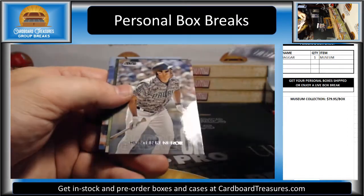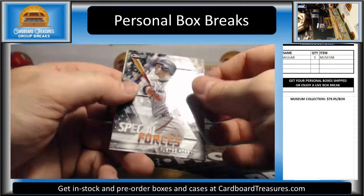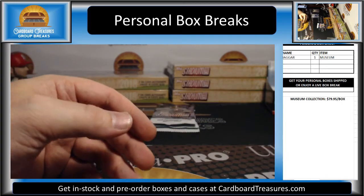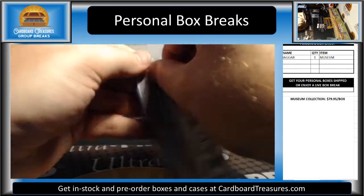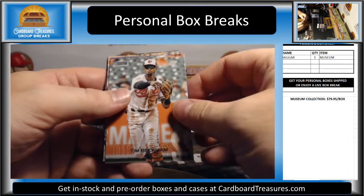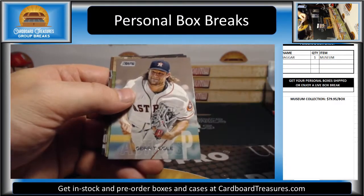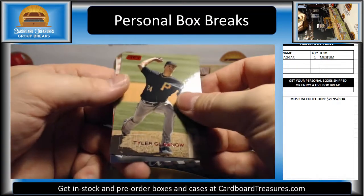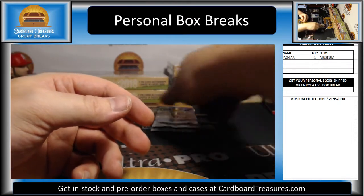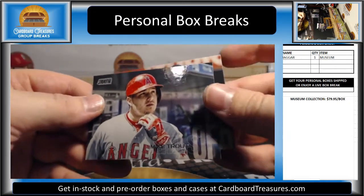Come on, let's finish strong. Dylan Maples, Hunter Renfroe, Javier Baez, Lewis Brinson, Nomar Mazara, and Buster Posey Special Forces. Max Scherzer and Michael Conforto. I could seriously just spend like 2 hours breaking one box of this, just looking at the pictures and checking out the backs of the cards and stuff. Tim Beckham, Rickey Henderson, Felix Hernandez, Yoenis Cespedes, Gerrit Cole red foil, Tyler Glasnow, Miguel Andujar rookie, and Mike Trout. Mike Trout's got that senior photo pose there.